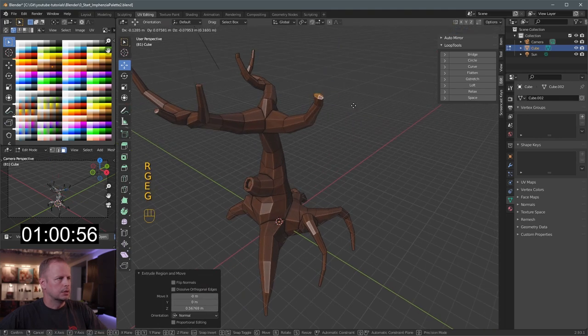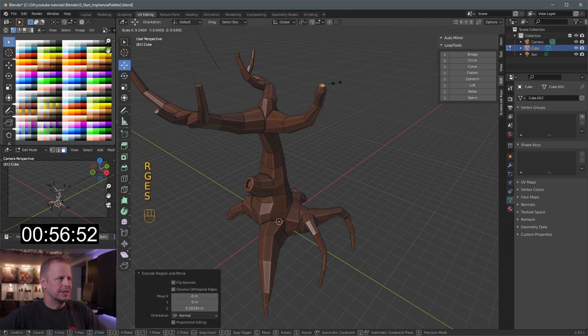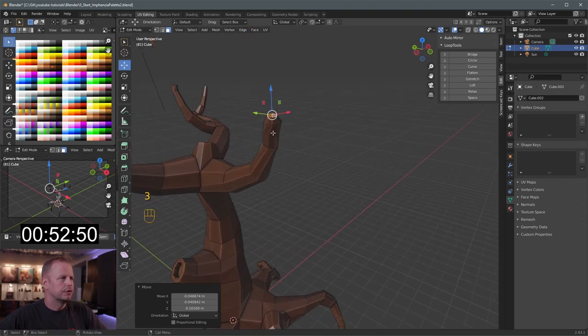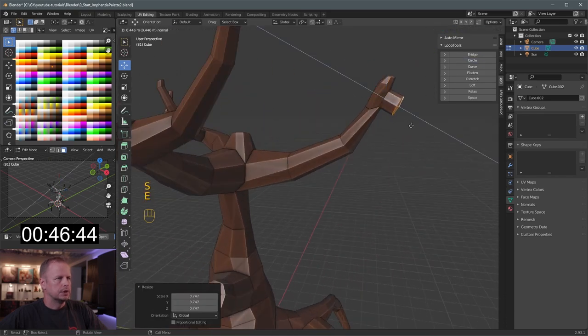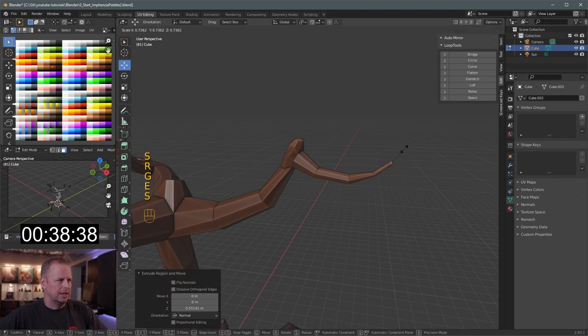Okay, E to extrude. But I'm gonna texture paint this one for some different character. 54 seconds. Okay, let's get circular. E to extrude. Circular saw came to mind. Probably need a chainsaw to cut them down, though. But leave them up, maybe.